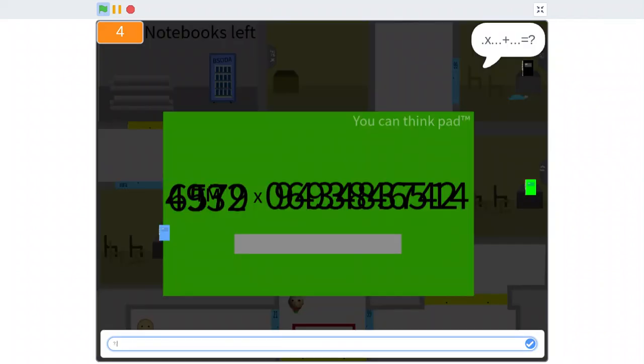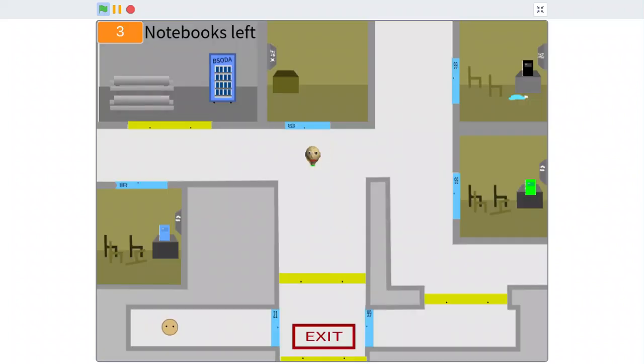Then, when you find something you can use it on, right-click on the object with the quarter selected. That's how you use items, you know.